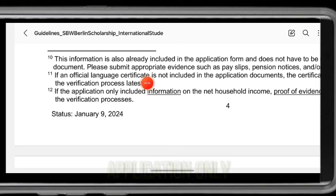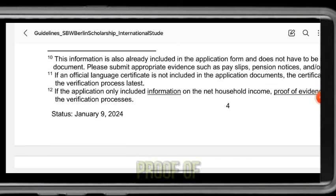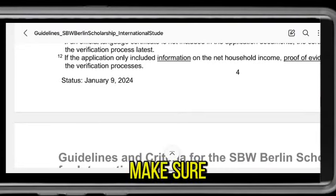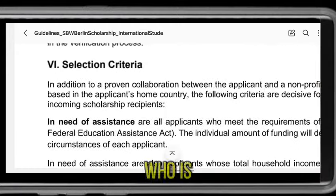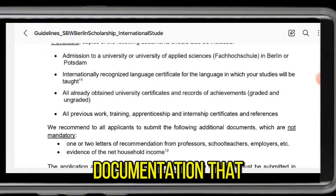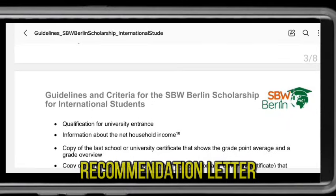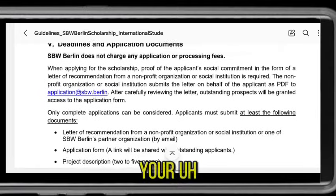Okay, if the application only includes information on the net household income, proof of evidence must be submitted during the verification process. So we have three phases. You must make sure you follow all these three phases to be one of the persons who is on top of this application right now. We've seen some documentation that you have to follow, I mean the procedure. Now, how do you submit your first application or the recommendation letter that you have to submit first to be able to get your application link?